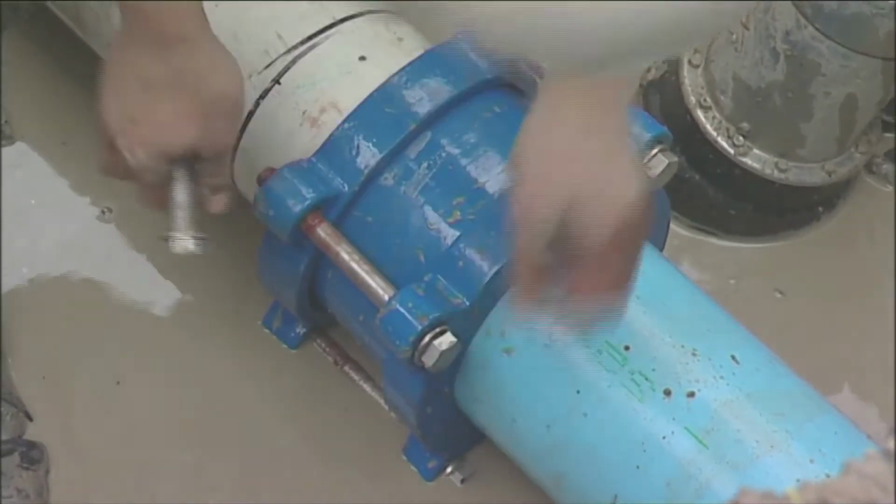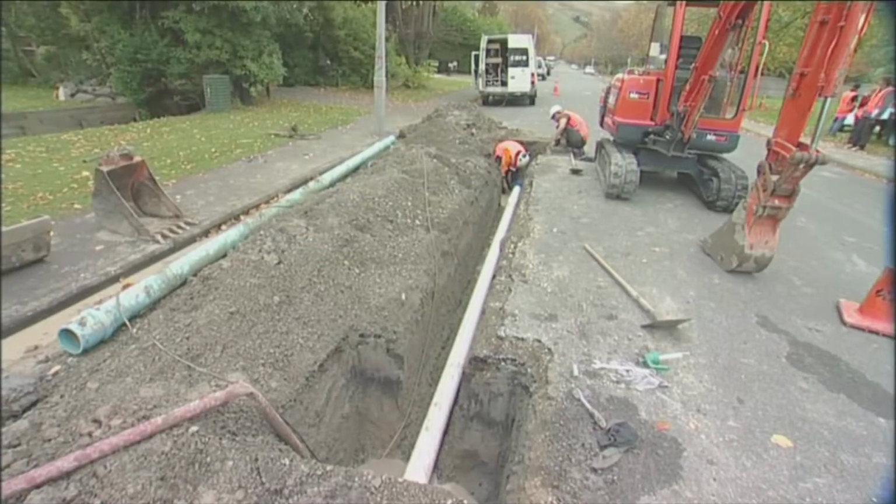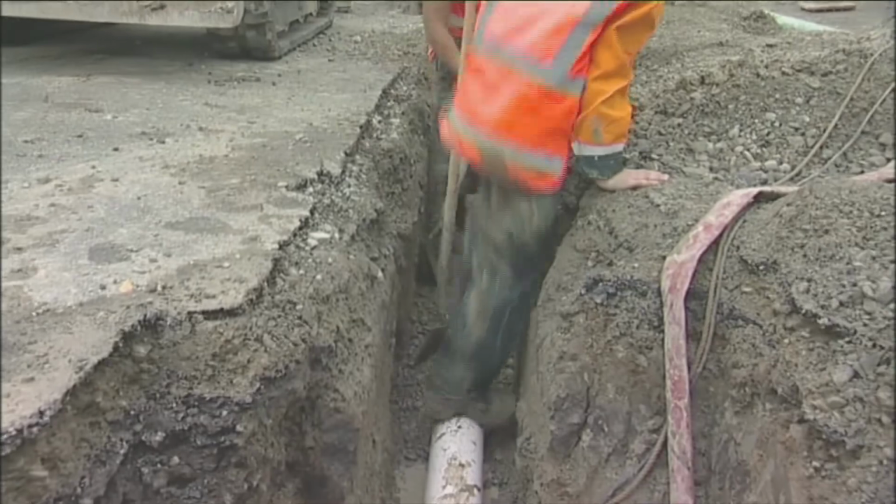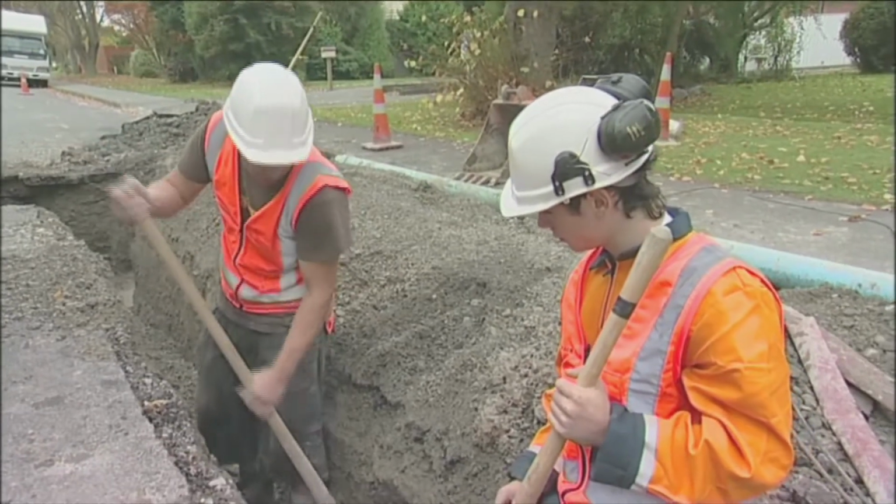One day you might be up on the Port Hills working in a paddock fixing a water main up there. The next day you may be in Cathedral Square in amongst all the traffic and all the people. It's a wide, varied, exciting career path for a young kid to take, I think.